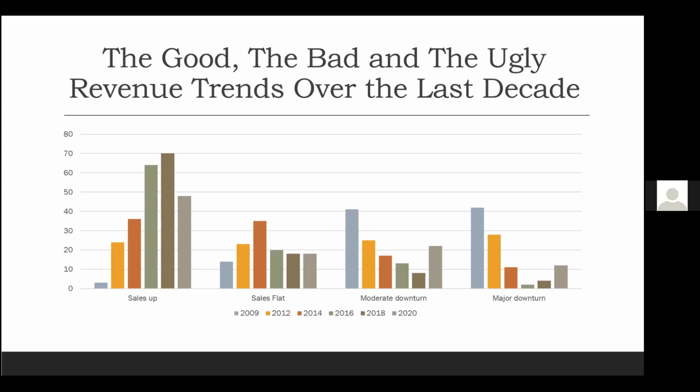Now here we are at the last gray bar, 2020. I would say in January, I would have projected this number to be much higher, in the 75% range probably. And if you asked me again in March or April, I would have expected a much lower number. All things said, it was definitely a worse year for revenue in 2020 than it was in 2018 and 2016, but we didn't fare as poorly as back in the recession years.